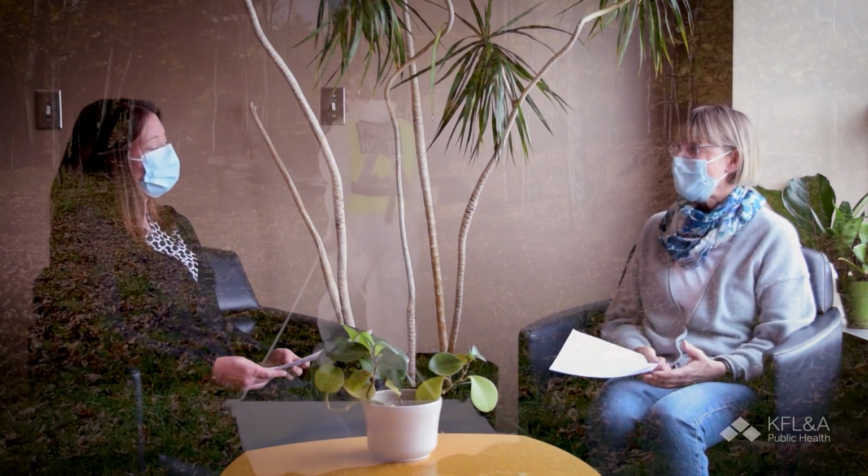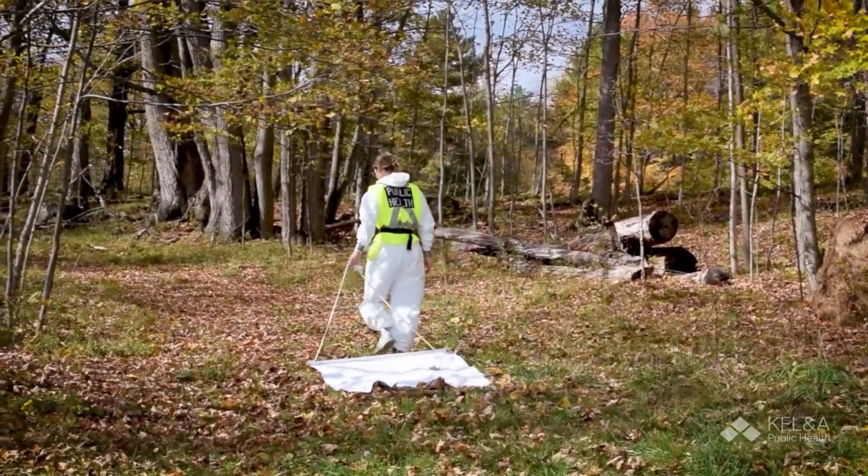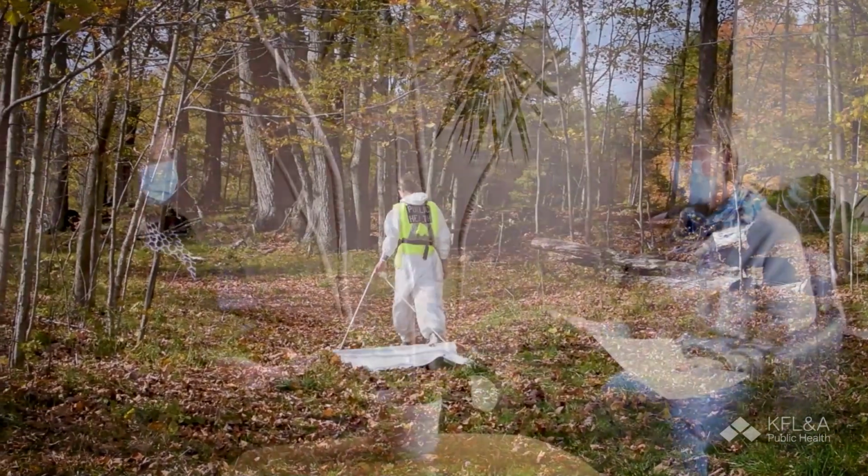So now all health units go out and drag for ticks. We drag a flannel behind us and we collect the ticks. We do that every spring and every fall. We send those ticks in and they're analyzed for tick-borne illness. So we don't accept ticks anymore.